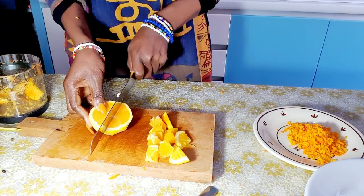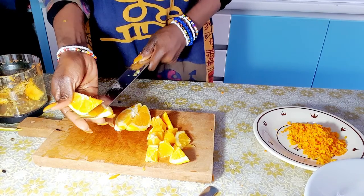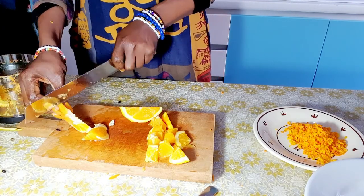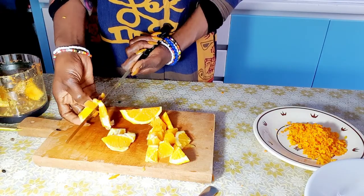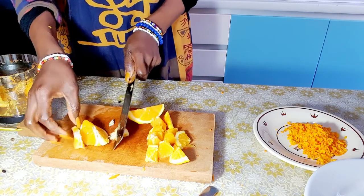So this is for the orange. We are doing the orange like this. Take it out, because I need the inside, which is the main orange inside. Everything is going together. So guys, just give it a try.